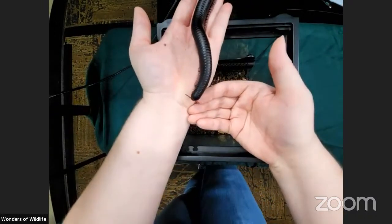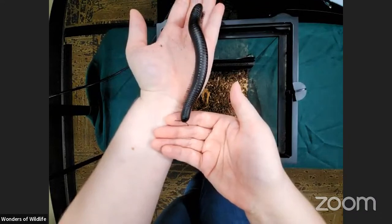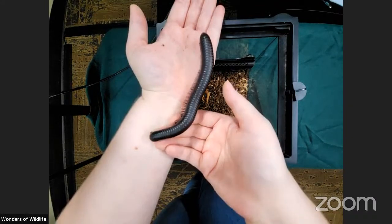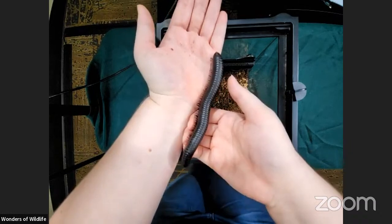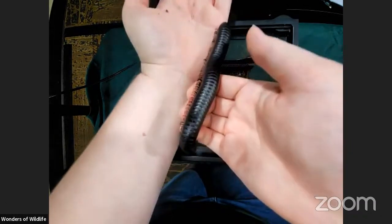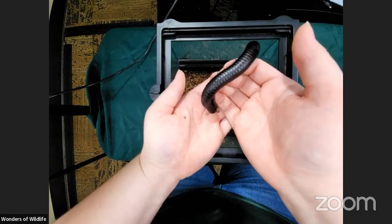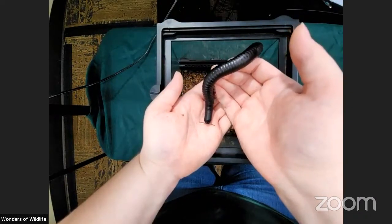Give you guys a little better look about how big he is. So they use those antennas to feel around and see. And then they use all of those legs to help them dig and burrow underground. Then at night, they're going to come out of their burrows and find all of that decaying matter that is left behind throughout the day.